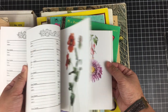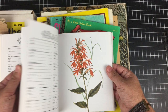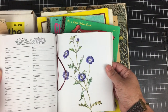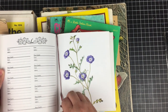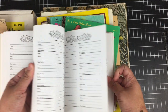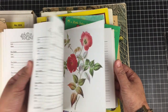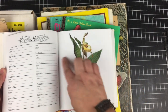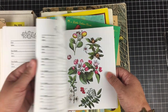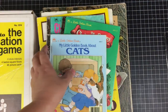There are so many of these beautiful full-page illustrations of different flowers. I do have it in mind to make a flower-themed journal. It's on my list. So when I saw this, I thought of that. Absolutely love the illustrations. I can either fussy cut them or kiss cut them or just use the page as a whole. So that is why I purchased that.